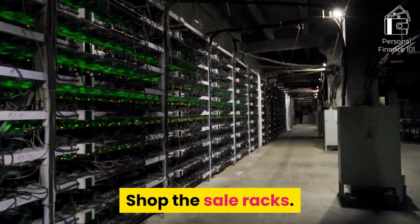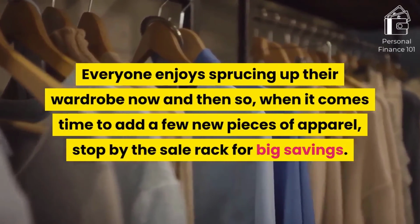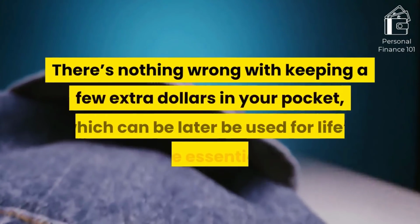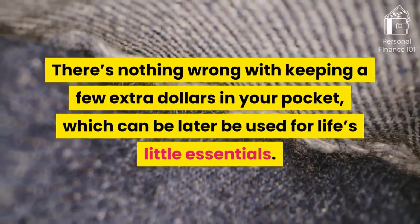Shop the sale racks. Everyone enjoys sprucing up their wardrobe now and then, so, when it comes time to add a few new pieces of apparel, stop by the sale rack for big savings. There's nothing wrong with keeping a few extra dollars in your pocket, which can later be used for life's little essentials.